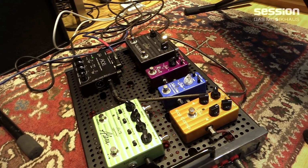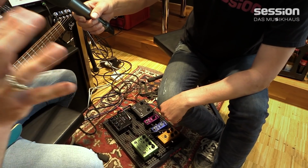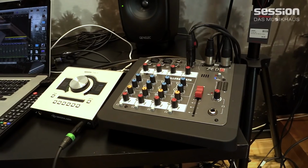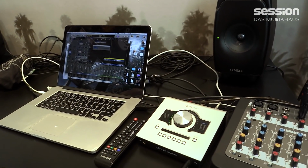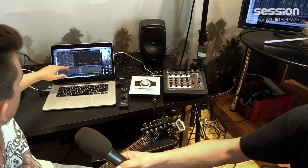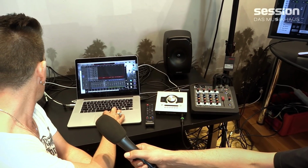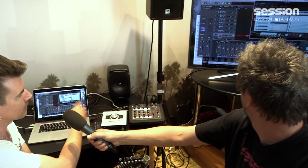I've got it bypassed, so I'm just running through it, but I am using it in parts of my clinic for different tones. Right now I'm running through it, coming into my interface, which is a UA Apollo Twin, and then I'm recording all the guitar that you're hearing into Logic. On the channel in Logic, I can easily pull up this plugin right here, and you can see it on the TV screen there because we have it mirrored.